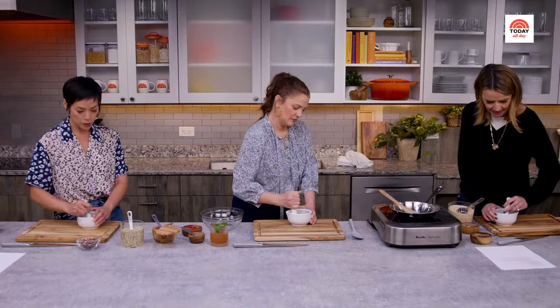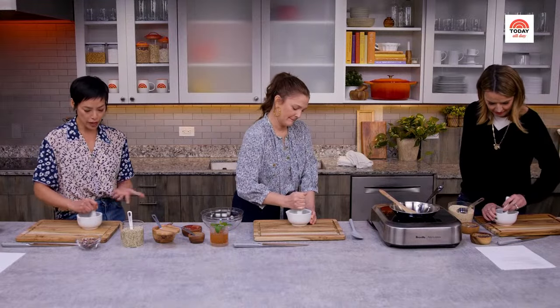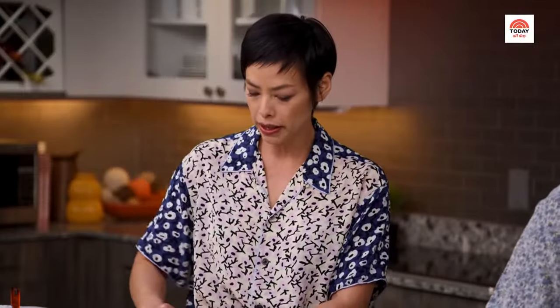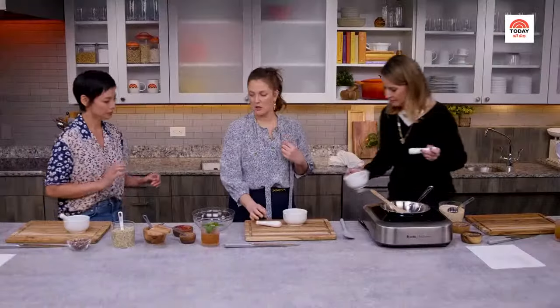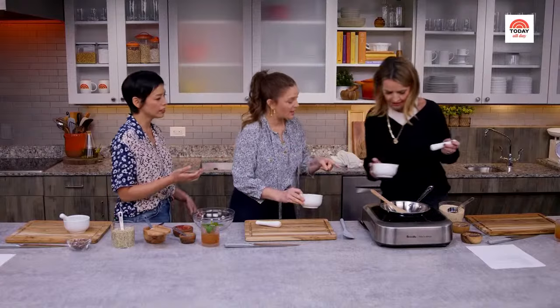Am I trying to get this to a very fine grain? Pretty fine. With the dukkah, we want a little bit of a play on texture. So you'll have fully ground pieces and then some pieces that are just more broken up. I'm happy with where mine is at. How do you like mine? What do you think? Beautiful. Oh, lovely. That's good.